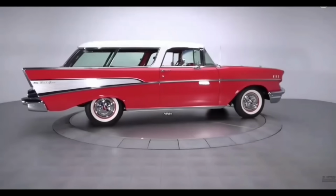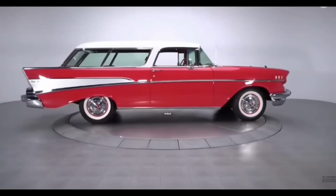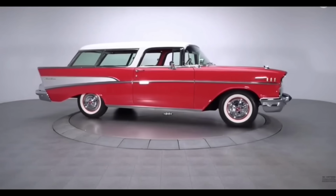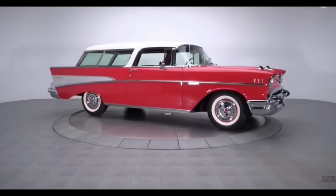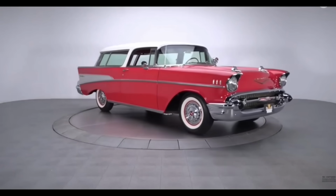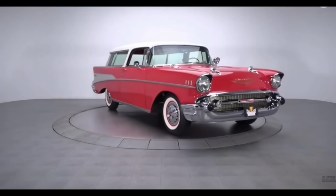Chevrolets were all new for 1955, and the 57s, with their somewhat subdued, while simultaneously sky-high tail fins, the penultimate of the breed, that I've grown quite fond of over the years. Can you have your cake and eat it too? With the 1957 Chevrolet Nomad, you most certainly can. Number 6, 1956 Chevrolet Corvette.